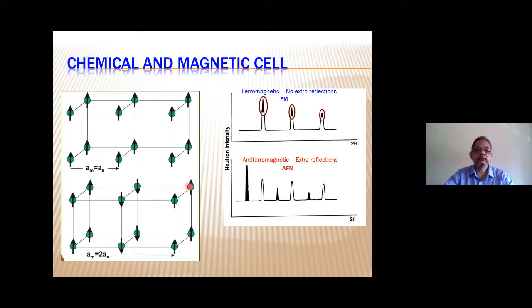Now in the second case, since the magnetic lattice is not the same as the nuclear lattice, you can see that there's a difference. The coherent Bragg scattering coming from the nuclei is different from the coherent Bragg scattering coming from the spins, because now the spins are located at twice the distance of the nuclear lattice. You have a very unique situation where you have a Bragg reflection which comprises entirely of magnetic Bragg scattering. So this line is coming only because of magnetic scattering, and that too because it is antiferromagnetically aligned.